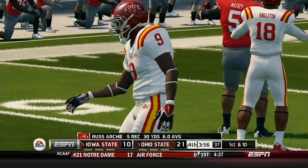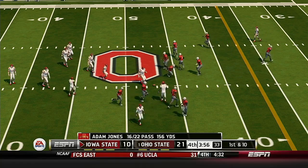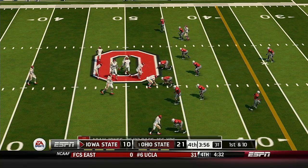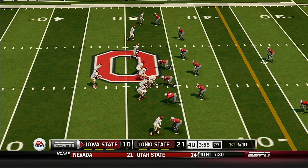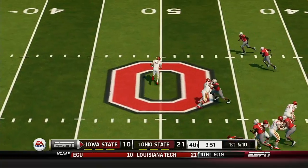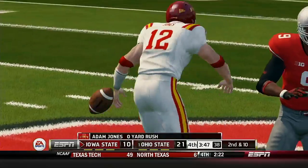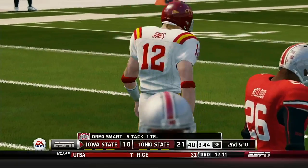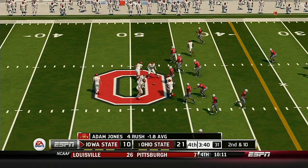Makes the grab. That's good for a gain of 12 yards. First down. Level at the 48.